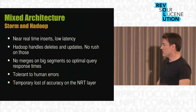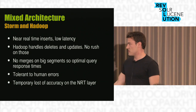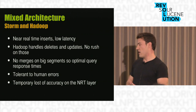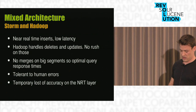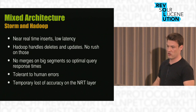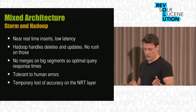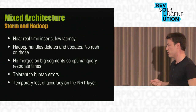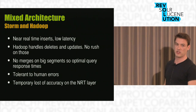Then, as I said, we have no merges on big segments, so the query response times are going to be optimal. As I said before, the big segment is never touched. We just experience merges of small segments, and every 4 or 5 hours, we're going to get a new index with just one segment, so no problems on having merges of a 2 gigabyte segment, for example, or stuff like that. When that happens, you may suffer performance in query response time.